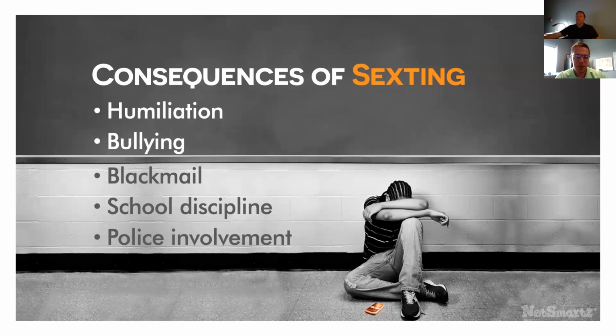We've seen quite a bit of blackmail from it. People on Facebook, they will ask for photographs, and then someone will send them, and then they say, okay, you're going to give me a bunch of money, or I'm going to send this to everybody on your friend list. Well, they do it because they're afraid of everyone seeing them naked or whatever.